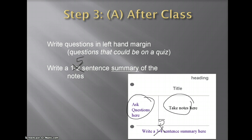And don't worry about the summary. In the next couple days, I will show you exactly what I want. It's very scripted. It will be very easy for you to follow. You just have to do the work. So that is what you're going to do after class. That is going to help you process what you have just learned. If you have any questions, it could clarify things and that sort of thing. So the A stands for after class.